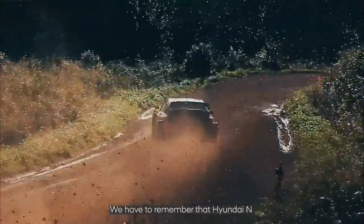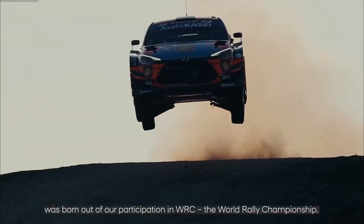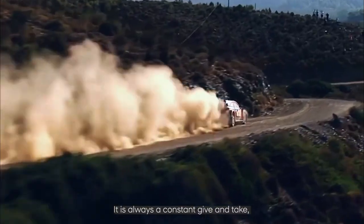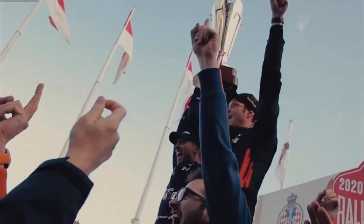We have to remember that Hyundai N was born out of participation in WRC, the World Rally Championship. And there's always a two-way relationship between motorsports and production cars. It's always a constant give and take with the elements of each type of car being used to improve the next.